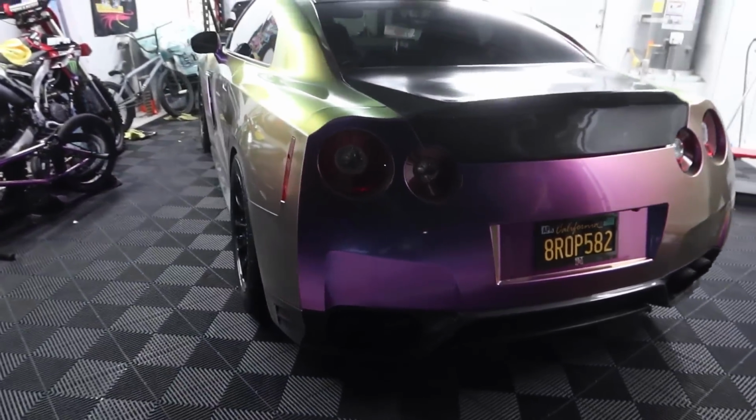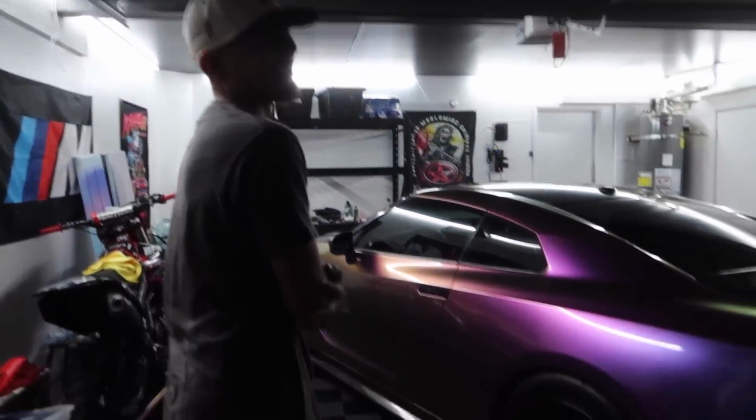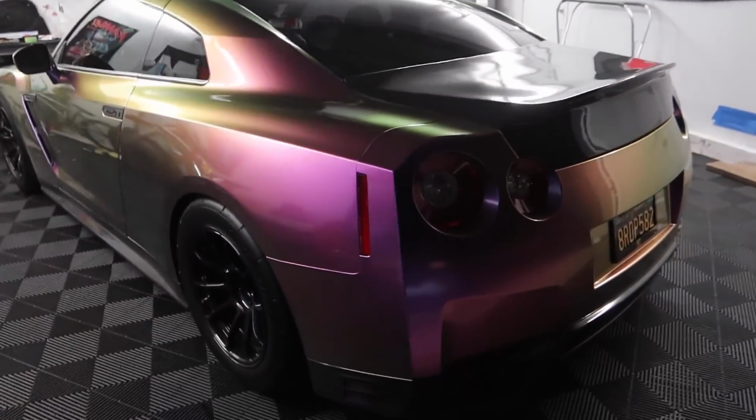Yeah, that's one. We should do the E92 in that color. And the F80. Hey, that'd be dope. If all three had that, bro. Oh yeah, $1,500 on the roll though, I don't know.